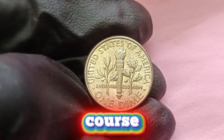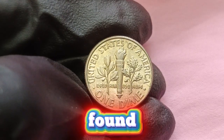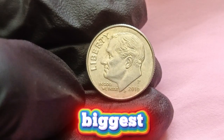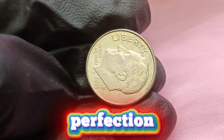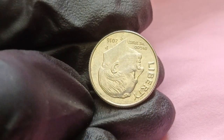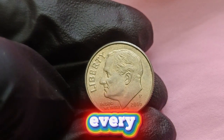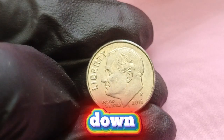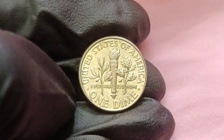Condition, of course, matters just as much here as it did for the 2022P coins found in uncirculated rolls. Untouched by circulation, fetch the biggest premiums. Collectors want the shine, the luster, the untouched perfection. Imagine opening a fresh bankroll and finding not just a dime, but the dime, the one with a rare doubling or missing clad layer, flawless in every way. That single discovery could flip your entire life upside down. That's the intoxicating possibility that keeps collectors digging, hunting, obsessing.